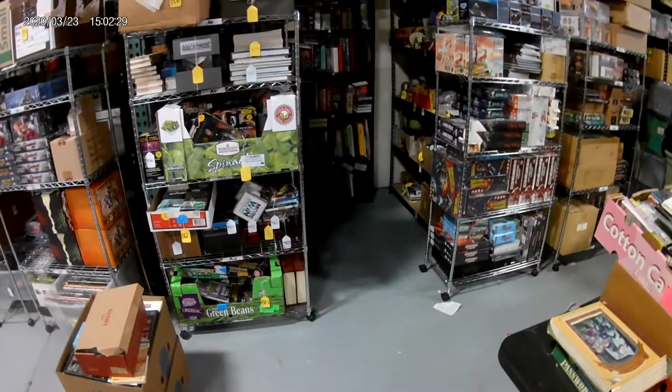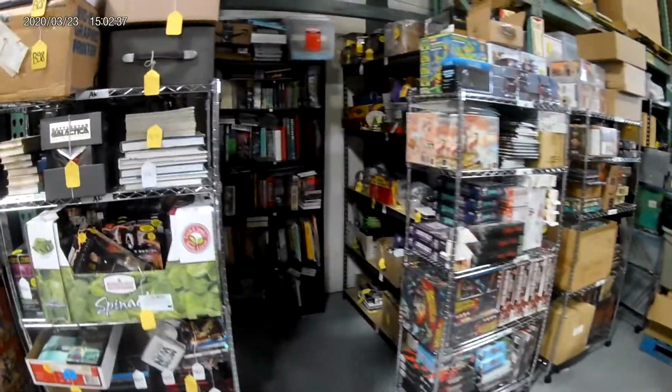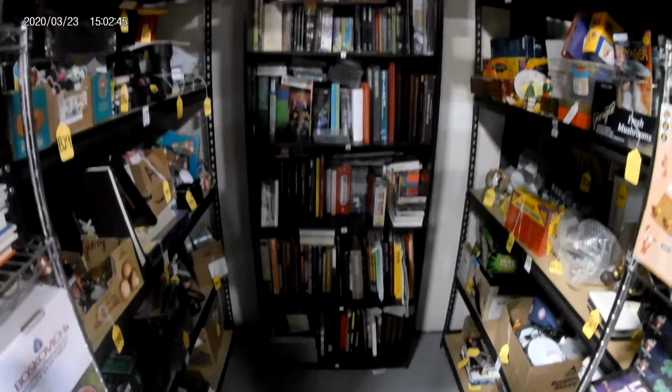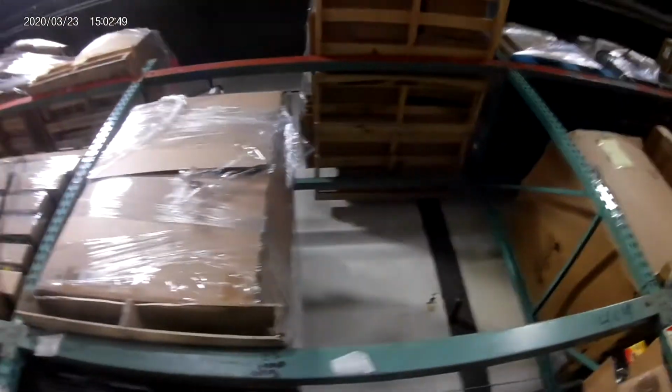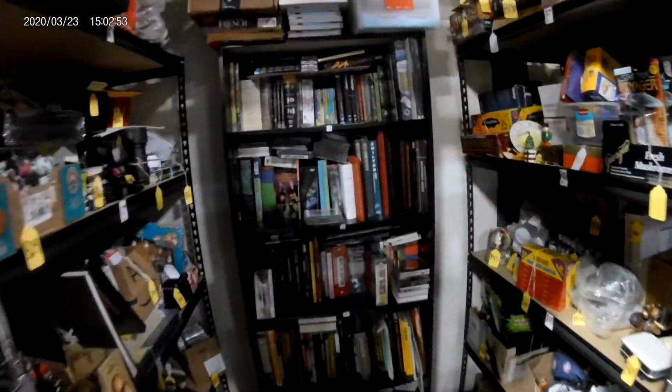So this is how we keep our inventory organized. We have a lot of shelving units, and if you go further in, we have 2 shelving units on each side and another shelving unit. This one is a bookcase, and also we have pallets on top. So right now, this is how we keep things organized.